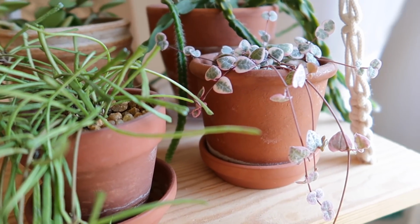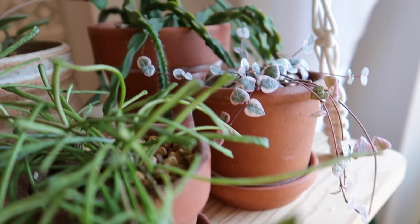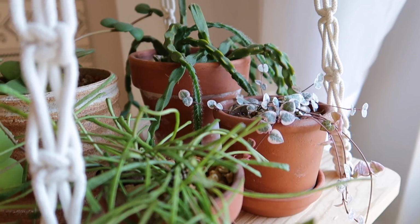Here are some smaller terracotta pots. I absolutely adore mini terracottas, so whenever I see them, I tend to want to get all of them.